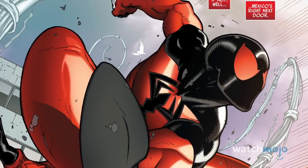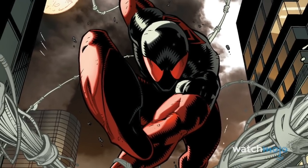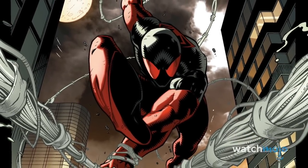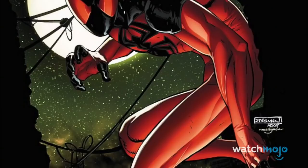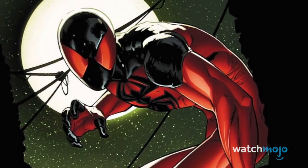simple at first glance, eschewing details like the traditional web pattern. But the suit's simple color layout gives it a sleek, iconic appearance that suits this character to a T. The suit can also turn invisible, giving its wearer a distinct advantage when stealth is required.